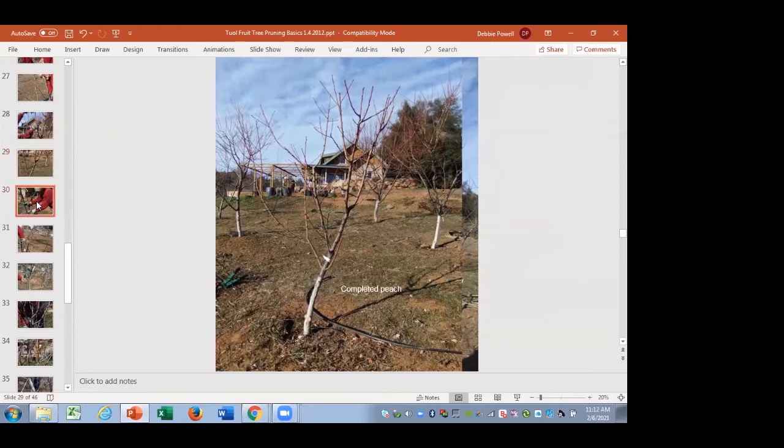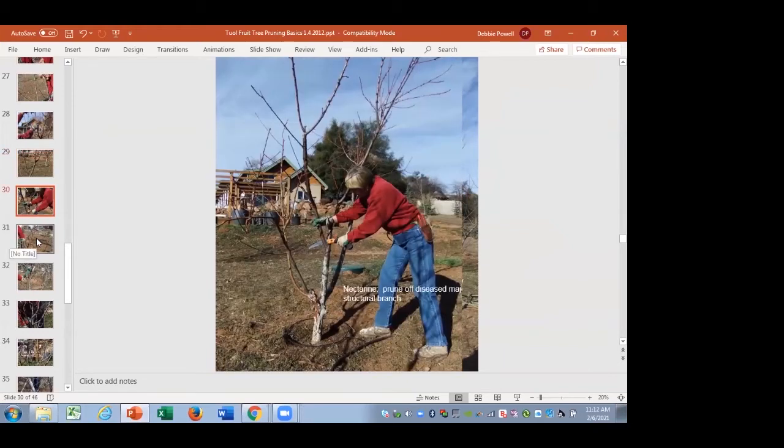Okay, next slide, Debbie. Okay, this is a nectarine, and she's pruning off a diseased major structural branch. On this one, you can see how dark it is. It's basically dead. So she's pruning that off. Next slide.